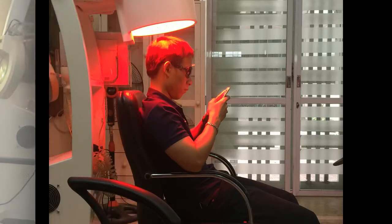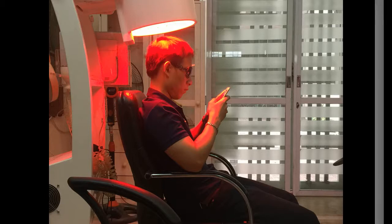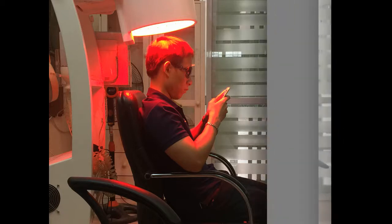Bottom line, while PRP treatments, which range in price from $750 to $1,000 per session depending on location, aren't necessarily an easy or quick fix, they are a medically and scientifically backed option for those struggling to find hair loss solutions.